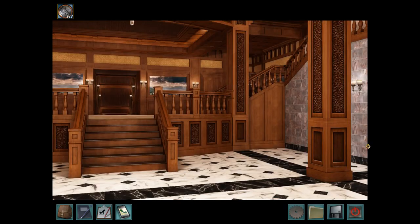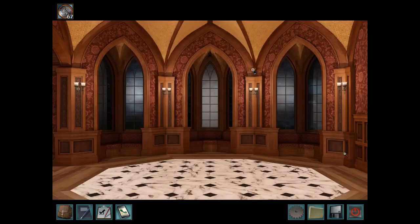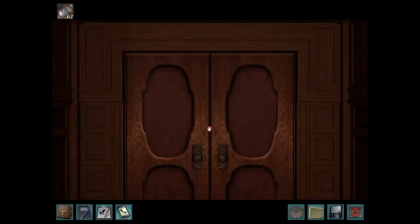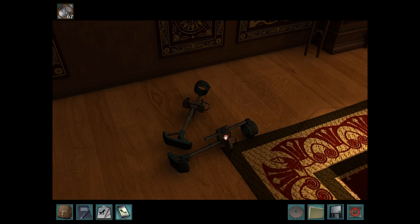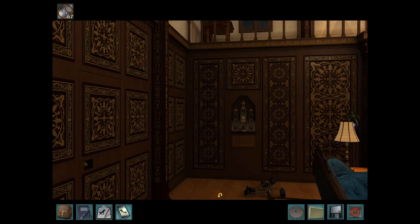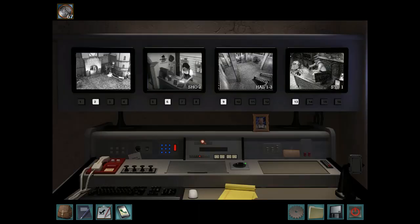I think it is a good time to go use the security system to distract Anja and get her away from her desk. Oh, what the? I wonder what Lucas is doing with these. They're stilts, I think? They look like stilts. I don't know if I want to know what he's up to with those.